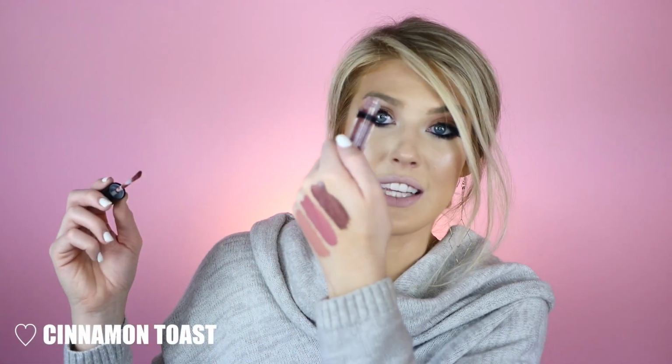I think the next color I'm gonna do is 22 Cinnamon Toast. Ooh, Cinnamon Toast is like way darker swatched than what it looks in the actual tube itself. This looks very similar to Kat Von D Lolita. And that's like one of my all-time favorite Kat Von D liquid lipsticks ever. Ooh, girl. I'm noticing it's not patchy, but you are going to have to go over it a couple of times.